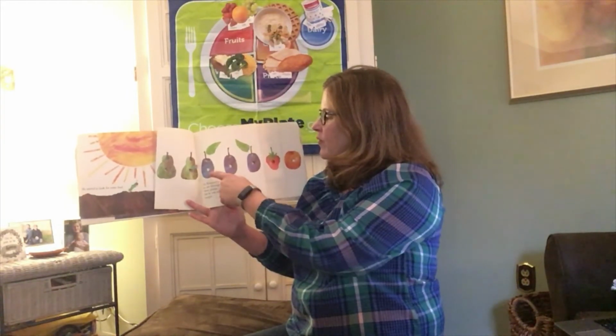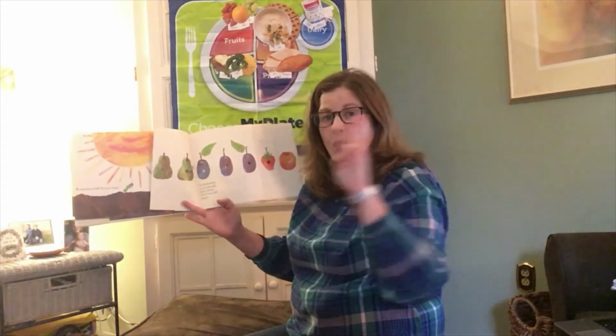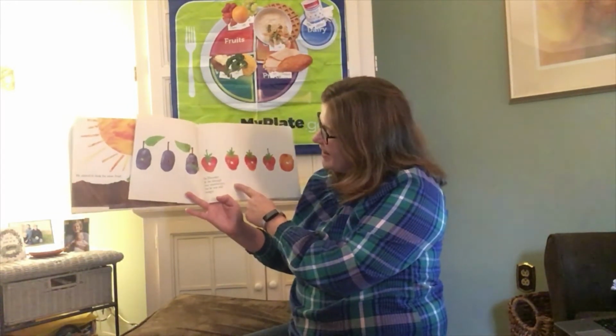On Wednesday, he ate through 1, 2, 3 plums, but he was still hungry. Have you ever eaten a plum? They're delicious, nice and juicy. And what are these? Strawberries. Just like I showed you on my plate.